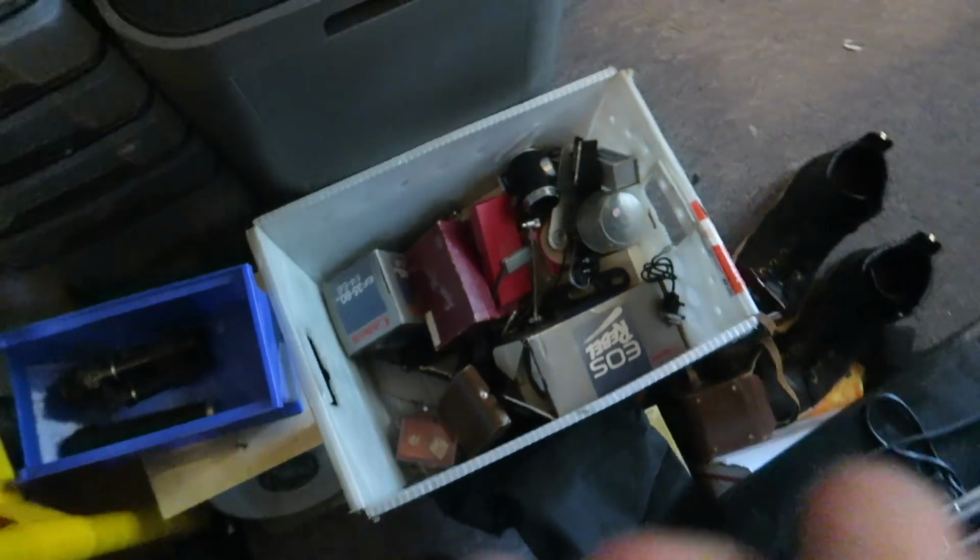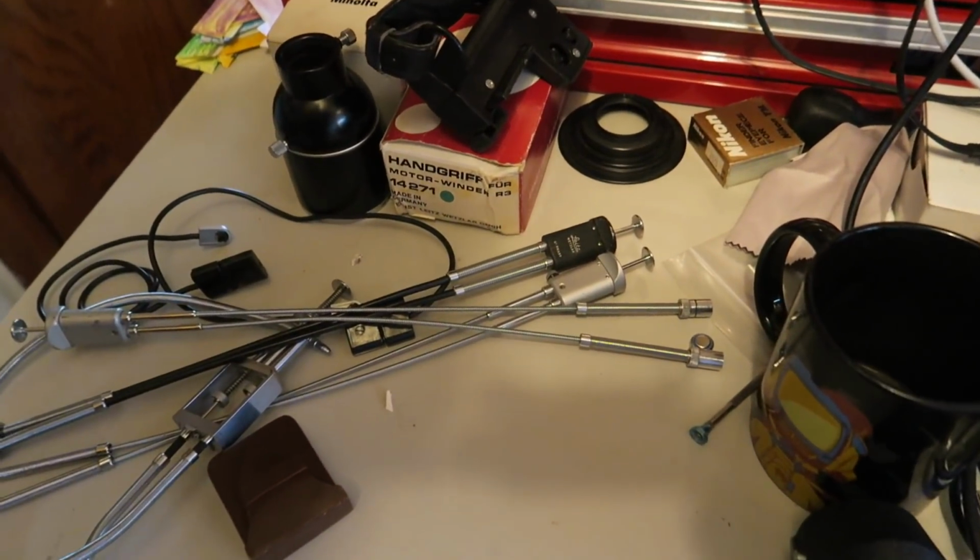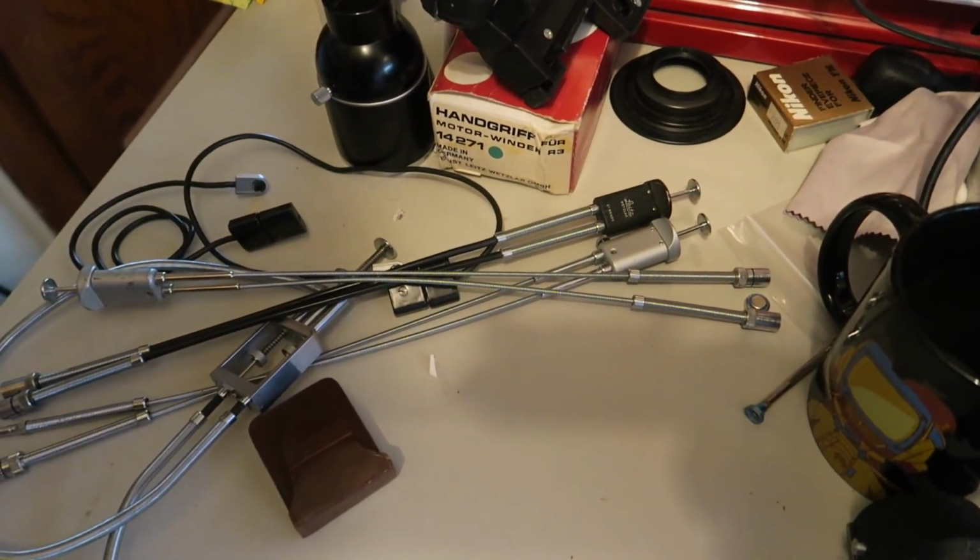But I have a bunch of different Leica stuff. It should be pretty quick to list, pretty easy stuff, and has the potential to have some real rare stuff in there. So let's get into that.